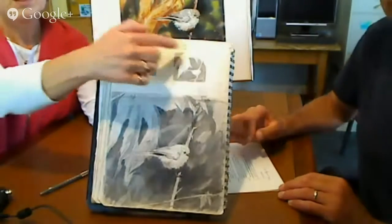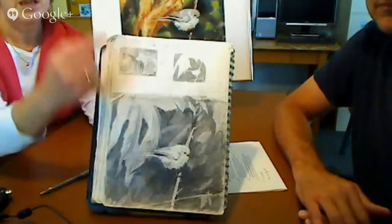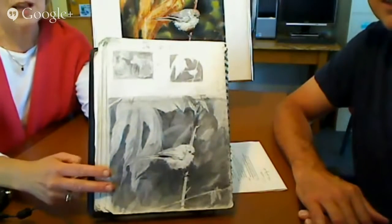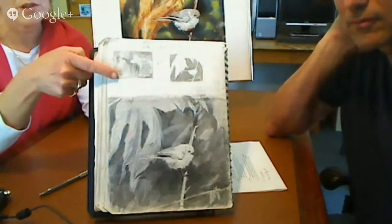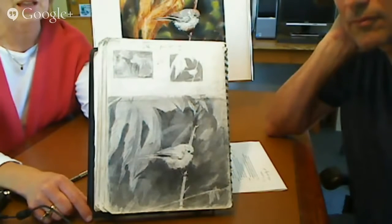Yeah, different study. But this little black and white here became the painting behind this study. And this is actually quite a lot larger. This developed drawing here is quite a lot larger than I usually do. Usually you don't get much larger than this little image up here, maybe a 4x6 or something along that line.